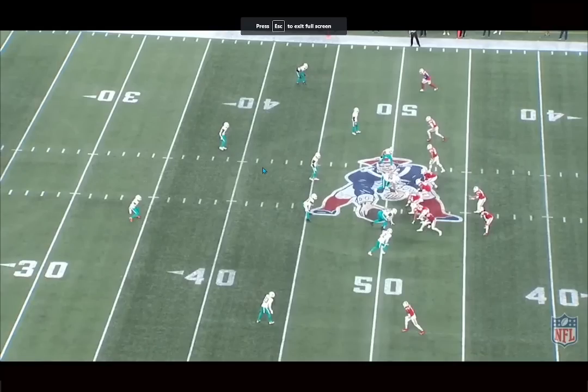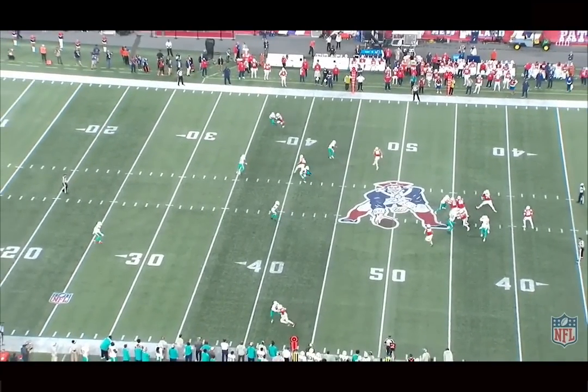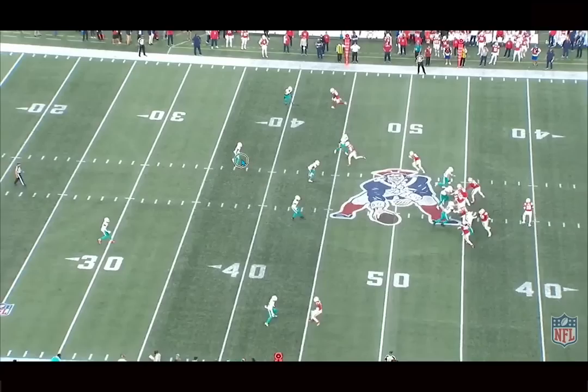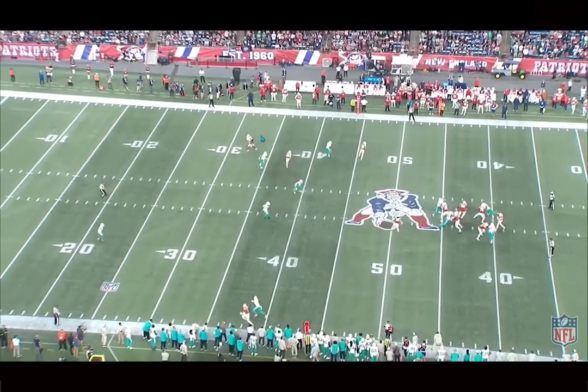One of the weaknesses of a cover 6 quarters defense is them throwing this post right here if this safety gets occupied. So this inside safety, who's Holland, ends up breaking on this to the corner to Gesicki, but I think the Dolphins play this pretty well. They play this really well, actually. Holland squeezes this. Howard stays over the top and still puts himself in a great position to make this play on this deep route. And then look at Elliott as well as a deep half safety. He's leveraging both of these routes. He's not getting too far to the outside.